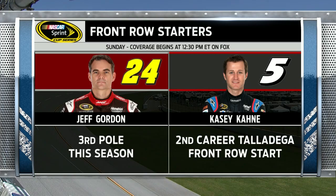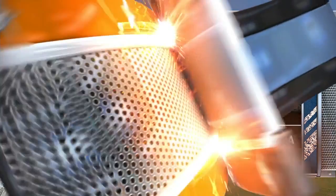Well, Casey Kane down here doing a little debrief after that qualifying session. Casey, your teammate up there on the front row next to you, obviously a Hendrick car strong this weekend. Yeah, the Hendrick cars are really strong. The engines are running great. Our Farmers Insurance Chevy was faster right there.